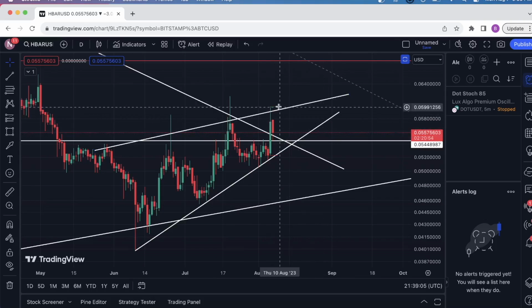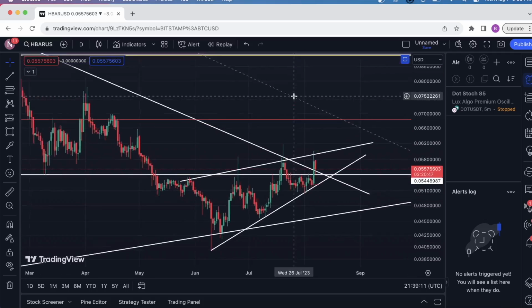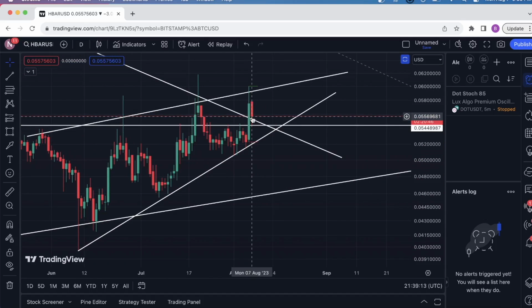If this breaks, maybe a daily candle close above here, then I'll look for the upper level that I told you. But what I'm looking at right now, a bullish sign would be this candle body defending this level, and then tomorrow's daily candle closing above this level in green. I want a green candle tomorrow on the daily, right?